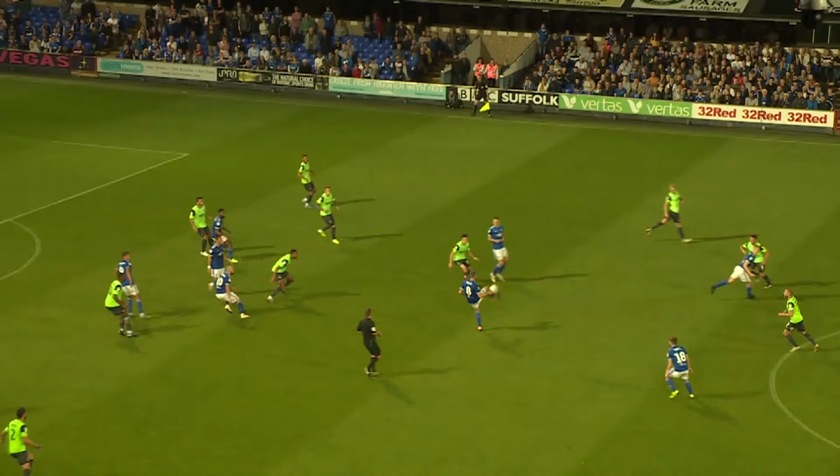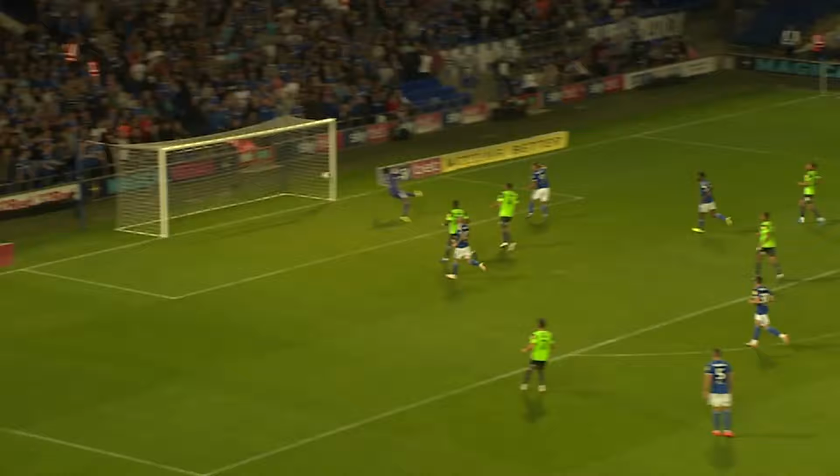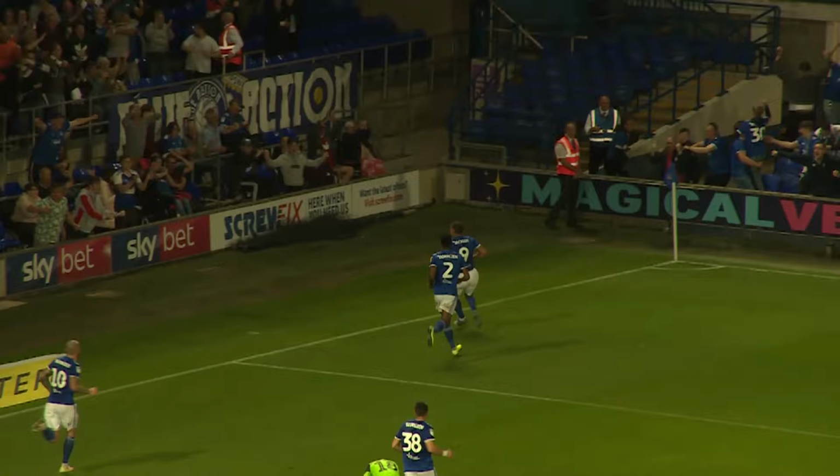Don't ever dismiss a hopeful ball. If you just try it sometimes, anything can happen. It's a mistake by the Wimbledon defence, but it doesn't matter, we've gone clear of the defence, whack it in the back of the net.